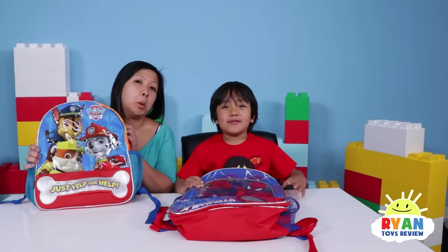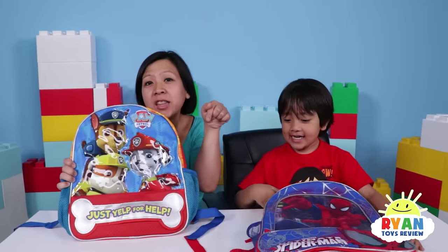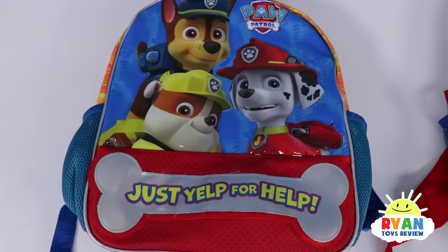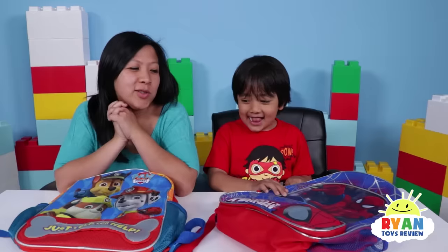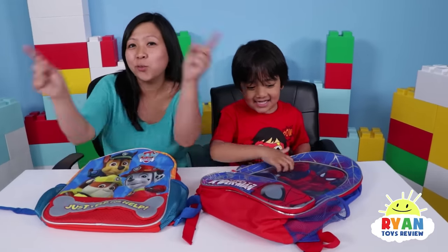Hi guys, today we're playing What's in My Backpack? So it is the backpack challenge. This is actually Ryan's old backpack. This is Spider-Man and this is Paw Patrol. One of them will have a surprise toy and one of them will not. So at the end, who has the most surprise toys wins? Are you ready? Do you want to keep your Spider-Man backpack or do you want to switch backpack?